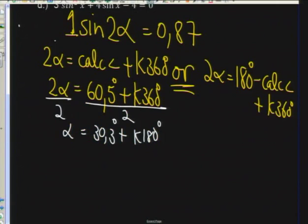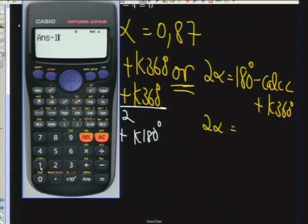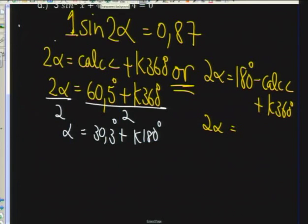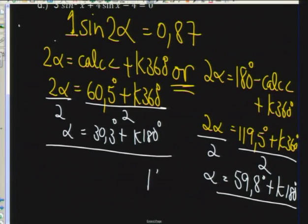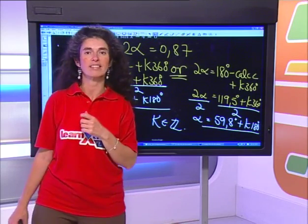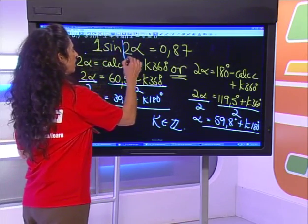And on the other side, we would have 2 alpha is equal to 180 minus 60,5. Remember, working with the positive side there, so it would be 119,5 plus K360. We would now divide by 2 to just get to alpha. Divide by 2, divide by 2. So alpha would be 59,8 plus K180. And somewhere we must write what's the nature of K, where K is an integer. So the general solution for sine is the calculator angle plus the period, or the second set of values is 180 minus the calculator angle plus K360. Okay, so that's if the angle has got a coefficient.